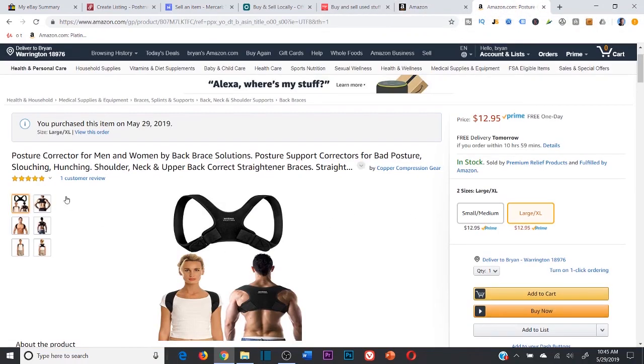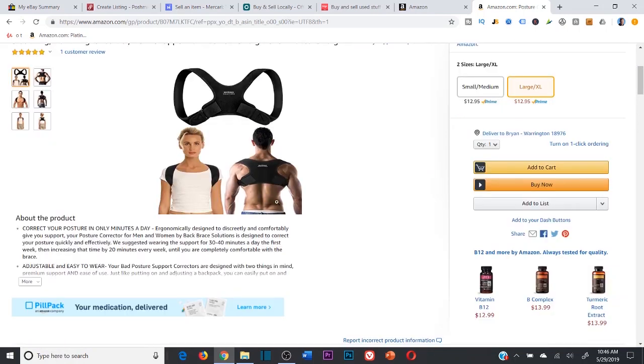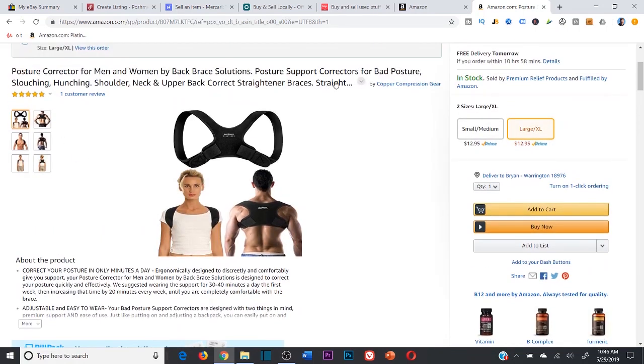So I'm going to give you an example of SEO on each different marketplace and how it works and how you can utilize it to your advantage. This is an item that I literally just bought off a rebate site this morning. It's a posture corrector. Obviously this isn't at my door yet, but if it were at my door, I would list this on all these different websites.